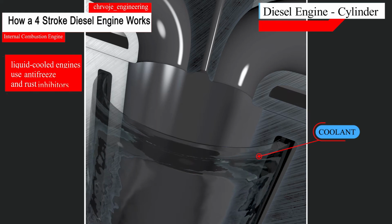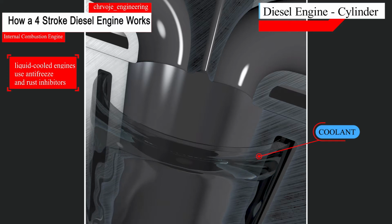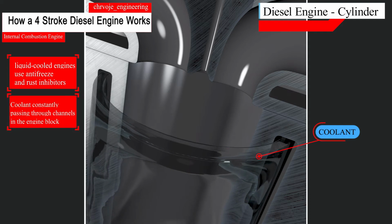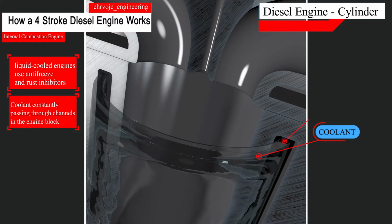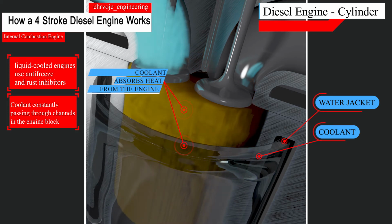Most internal combustion engines are cooled using liquid coolant. Most liquid-cooled engines use a mixture of water and chemicals, such as antifreeze and rust inhibitors. The cooling system works by constantly passing coolant through channels in the engine block. Coolant, driven by a water pump, is pushed through the cylinder block. As it passes through these water jackets, it absorbs heat from the engine.